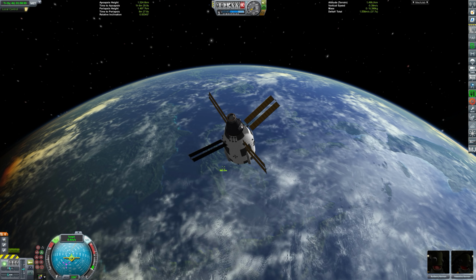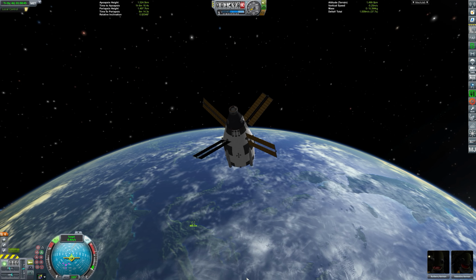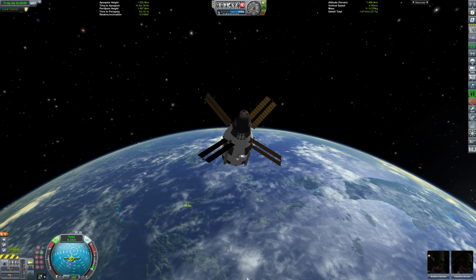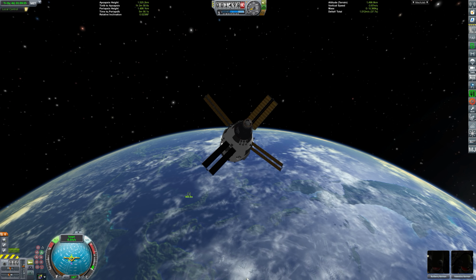meters per second. As we do so, we're going to use our RCS to push the anti-target and the retrograde markers together. That means we're going to be approaching dead on towards the vessel. You can see just a slight correction when we're moving this slowly will bring those together.